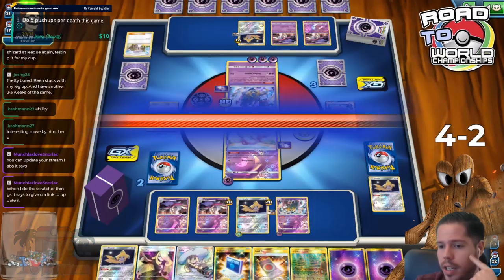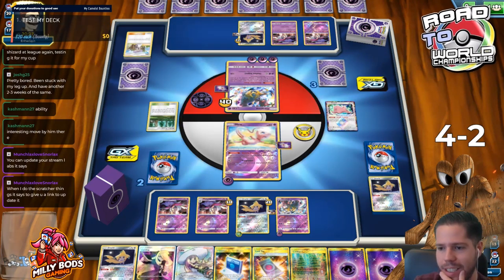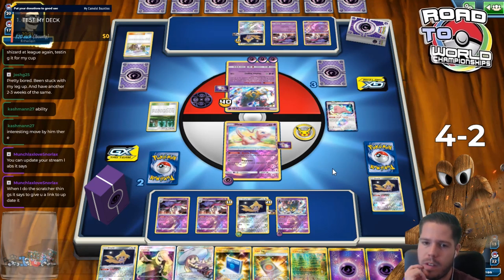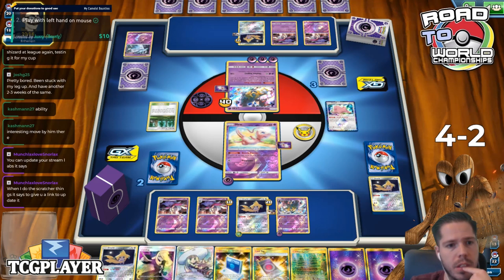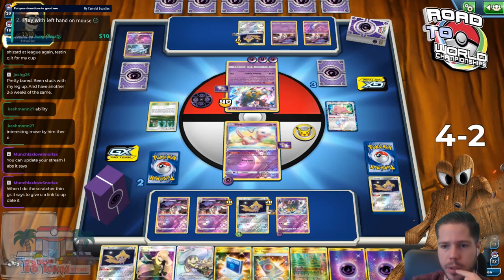The Scratcher thing? Munchlax, what Scratcher thing? I have no idea what you're talking about. I actually have no idea what you're talking about. The Scratcher thing. I honestly have no idea what you're talking about.